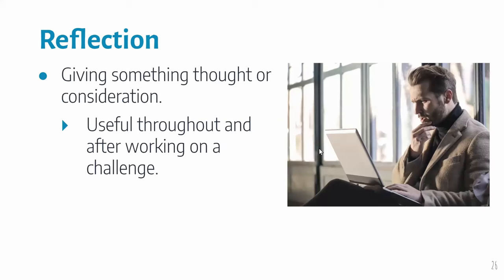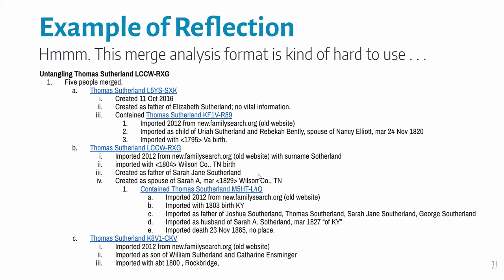The last one is reflection, and that is just giving something thought or consideration. Reflection is useful all the time. It's useful throughout working on a challenge and after working on a challenge. Like, what can I learn from this? What could I do differently next time? So here is an example of how reflection helped me develop that merge template. What you're seeing on the screen is how I used to do a merge analysis. If this makes you dizzy just to look at, you're not alone.